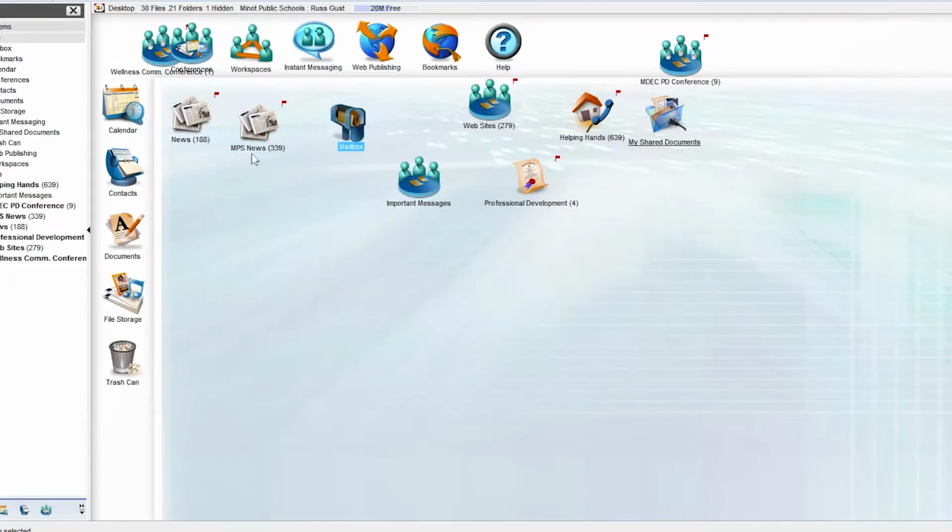The next thing that you'll need to do is register for a day and time to complete your fitness assessment. Now, you're only able to do this in September and March. The dates and times that are available are always and only announced on the First Class system. In order to see these messages, you will need to click on the MPS News Folder. So make sure you have that folder accessible on your First Class desktop.